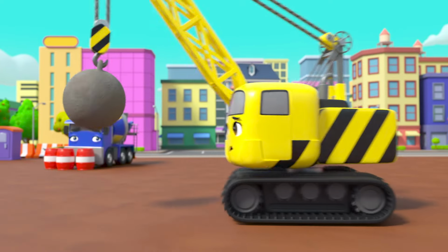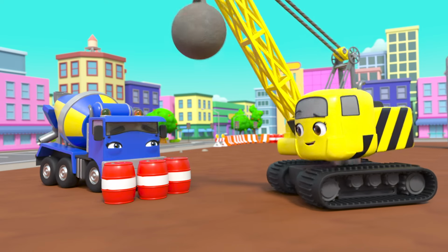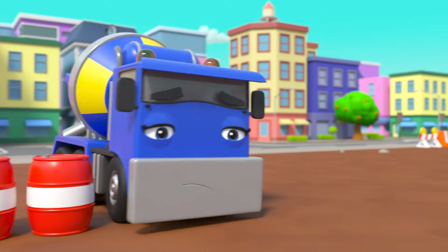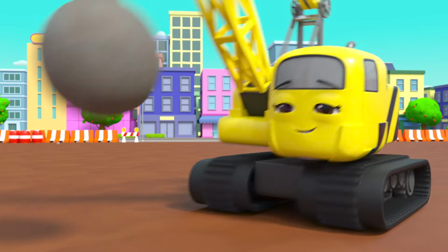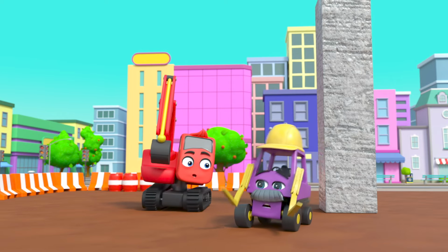Dazey has spotted CJ hiding behind some barrels. Poor CJ, I wonder what's wrong. Oh, CJ is missing a tooth. That is why she was hiding. It's okay, CJ. No need to worry.